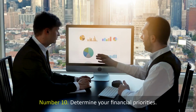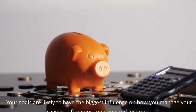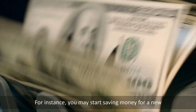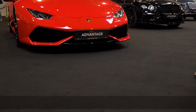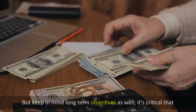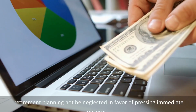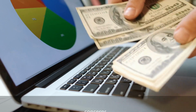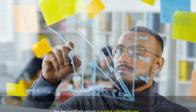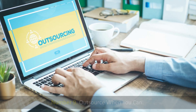Number 10. Determine your financial priorities. Your goals are likely to have the biggest influence on how you manage your savings, after your spending and income. For instance, you may start saving money for a new automobile right away if you know you'll soon need to replace your old one. But keep in mind long-term objectives as well. It's critical that retirement planning not be neglected in favor of pressing immediate concerns. You can have a clear sense of how to allocate your savings if you know how to prioritize your saving objectives.